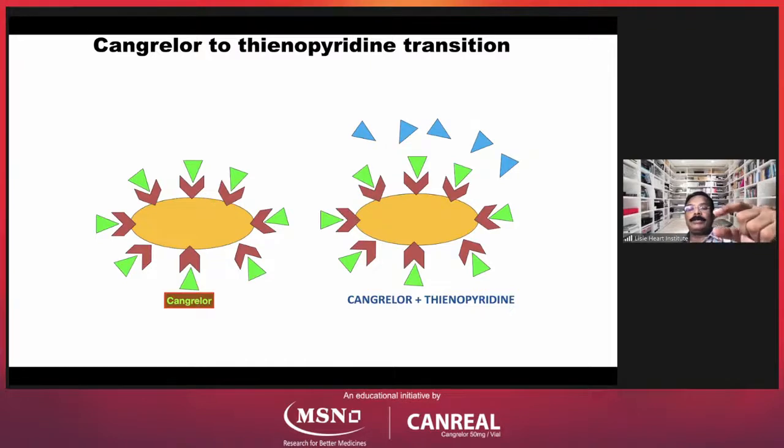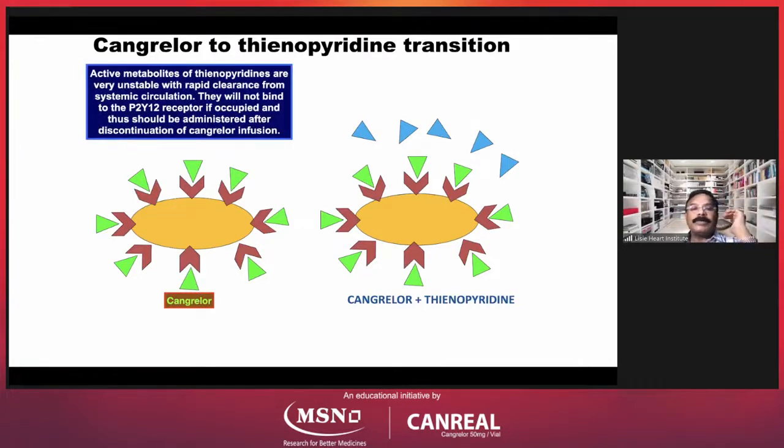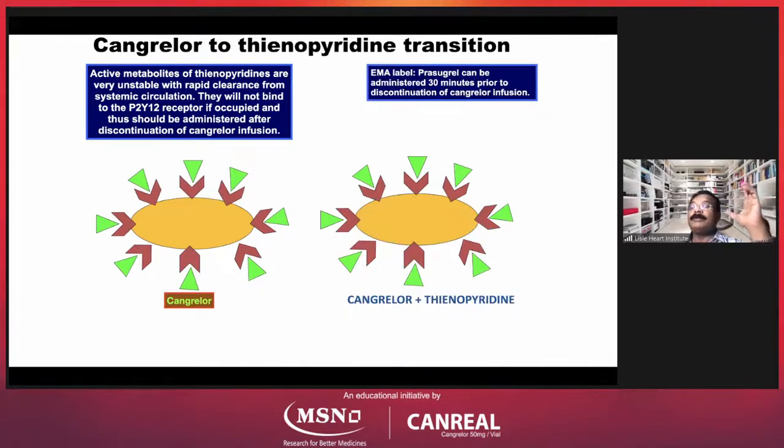So you give Cangrelor and thienopyridine together at the 0 hour. After 1 hour, Cangrelor acts, and the thienopyridine active metabolites disappear from the bloodstream. The effect is not there. That's why it is considered that we should not simultaneously administer Cangrelor and thienopyridine together. So if you use Cangrelor, the thienopyridine is to be given once the infusion is completed. Active metabolites of thienopyridines are very unstable with a rapid clearance from systemic circulation. They will not bind to the P2Y12 receptor if occupied, and thus should be administered after discontinuation of Cangrelor infusion. Prasugrel can be administered 30 minutes prior to discontinuation of Cangrelor infusion.